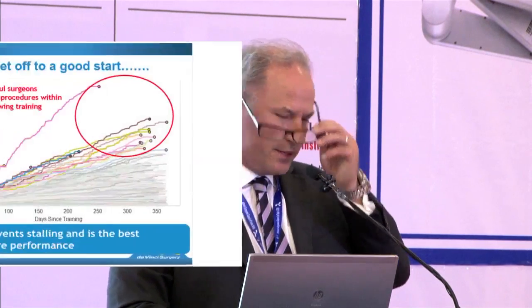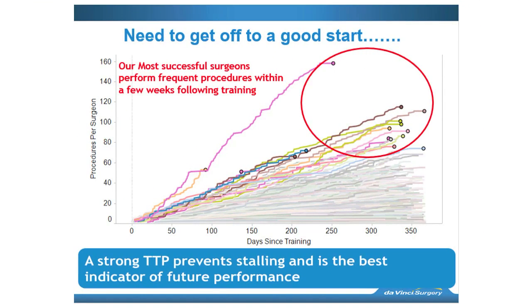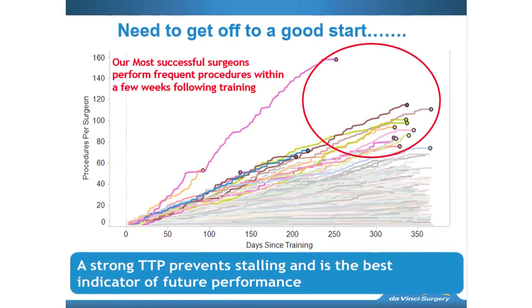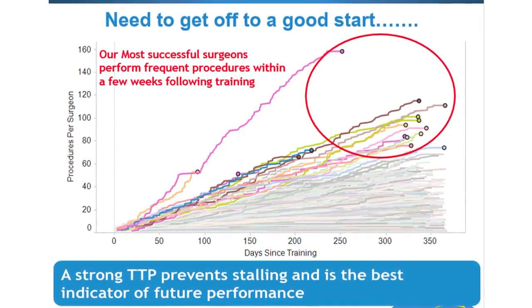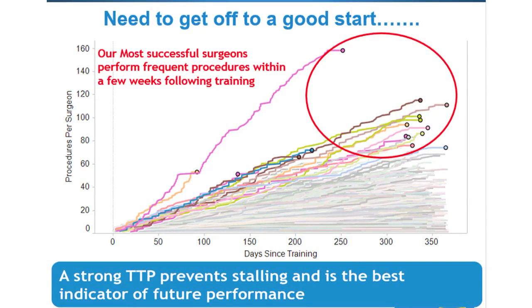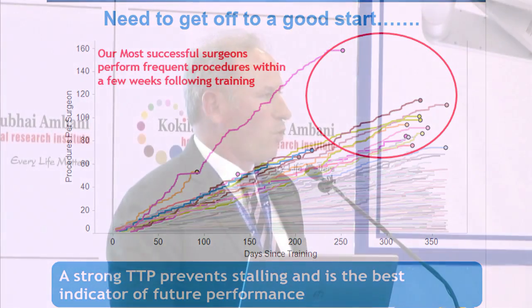So what does it all mean? This is a representation of surgeons that have trained. Those surgeons that commit to a technical training pathway and get to their first case series within a relatively short time after their training are going to go on to be your most successful surgeons. The more surgery you do, the better you get, and that's represented with the circle. So the bottom line is a strong TTT prevents stalling and is the best indicator of future performance.